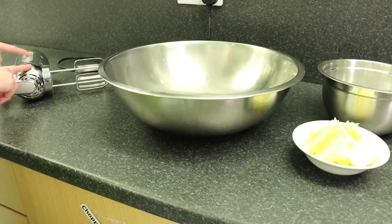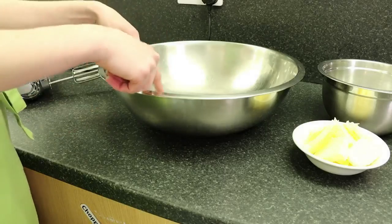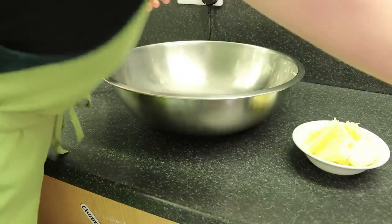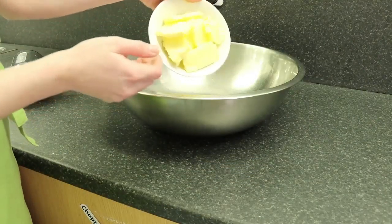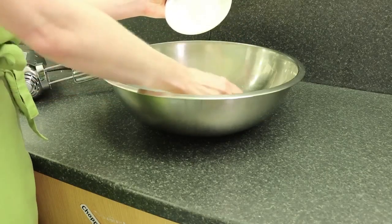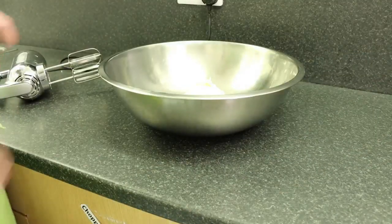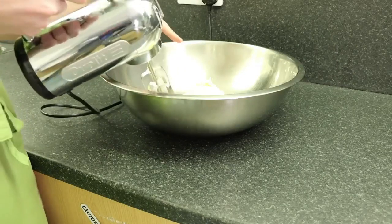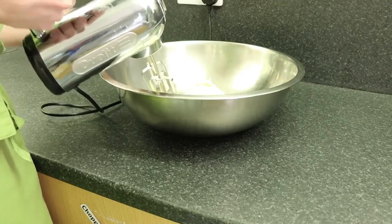As you can see, I've got my electric hand whisk out. So into our bowl, we're going to put all of our sugar, 200 grams. And I'm going to put all of our butter. Now I've had this out of the fridge for a little while, so it's softened. So this should whisk up really easily. And all we're going to do is cream this together, and I'll make a start and show you what we're doing, and then I'll come back at the next step.